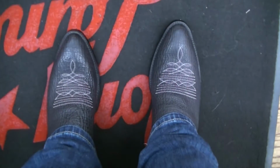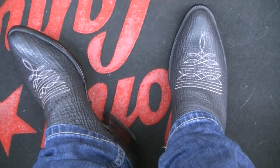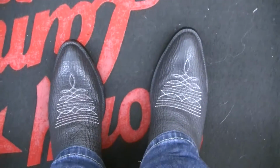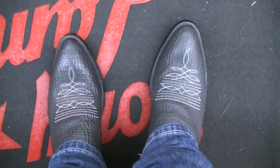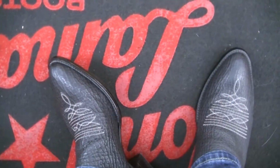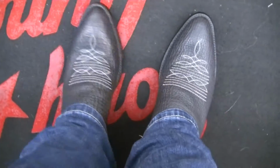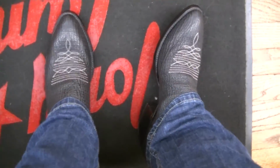All right, here's the POV. You gotta love that R-toe, and check out the grain and texture of that sharkskin. It looks really cool. It moves really well. It's not too stiff. It breaks in really great too. I like how this boot has a dyed edge to the outsole there, and it's dyed black. It works really well with the rest of the boot, and of course that red top as well. This does have a little bit higher heel, but you barely notice because it is so comfortable.